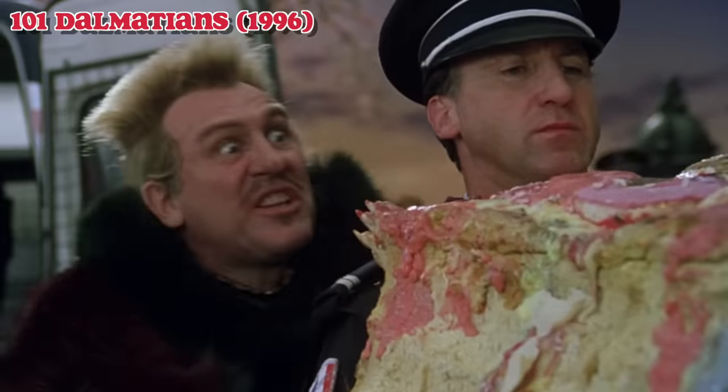101 Dalmatians. There's a reason why she's become such an iconic villain over the years, and her unapologetic evilness is a big part of that. 101 Dalmatians. I mean, you knew this was coming. Glenn Close is a gift. With Disney already announcing a sequel to Cruella in the hopes of combining both of the Dalmatians' live-action universes, this definitely isn't the last time we're going to see Cruella de Vil.